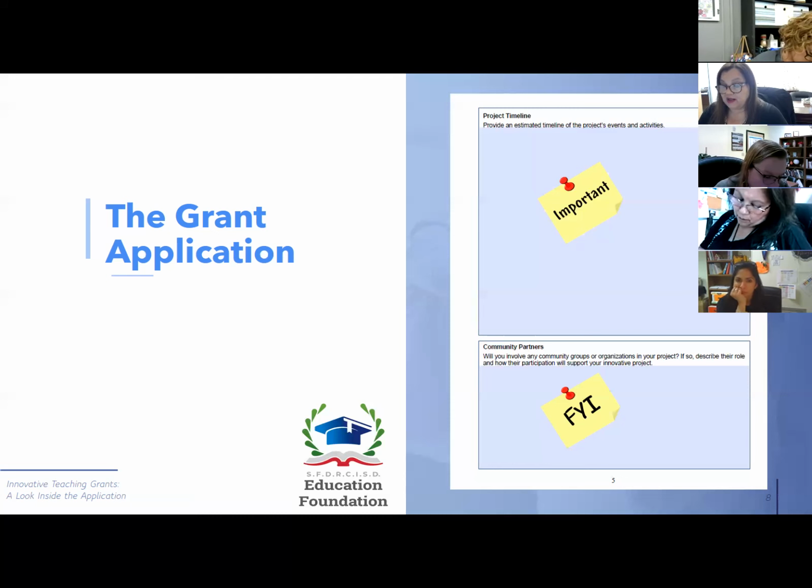The grant committee also loves to see projects that involve other organizations. So the section on community partners is that the role of the community partner is to support your project in one form or fashion, not the other way around. As an FYI, the Education Foundation is a nonprofit organization whose sole purpose is to fund innovative teaching grants and scholarships for seniors. We cannot provide funds to other nonprofit organizations. So in this particular area, we need to know if you're going to involve any community groups or organizations in your project, and what is their role?